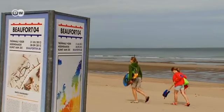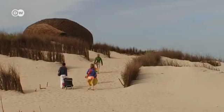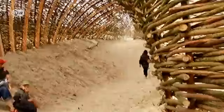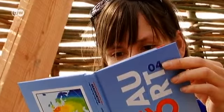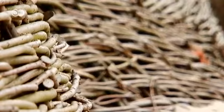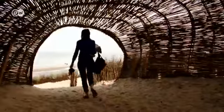Our next stop is the beach at Wenduine, where the work Sandworm is nestled in the dunes. The wickerwork structure is made of thousands of willow branches woven together. It seems as though it's always been here, although everyone knows it would never survive an autumn storm. It's very special. It creates a typical atmosphere. It's nice the way the light comes in.